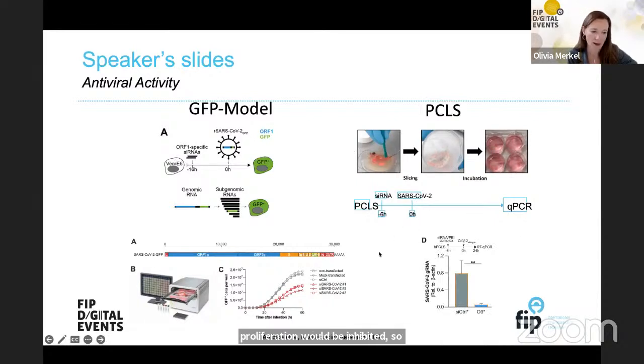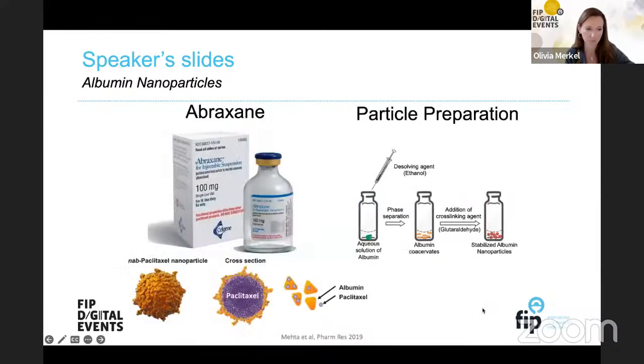So after optimizing the siRNA sequences and doses and dosing regimens and so on, with this prophylactic approach of pre-transfecting 6 hours before the infection, we were able to decrease the viral titers very significantly to a very low titer.